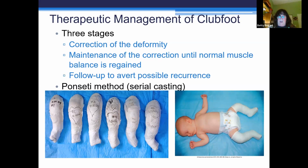And as they grow older, they need to be checked, up till adolescence, making sure their feet are in the position the way they should be. They might need physical therapy or some correction, but they really need that follow-up.